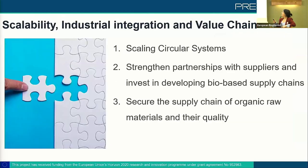The second category is scalability, industrial integration, and value chain. No surprise for anyone. Again, this is only a selection. There are more recommendations that you will be able to read in the innovation roadmap.